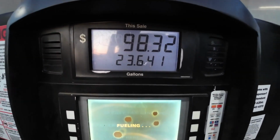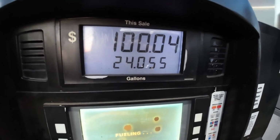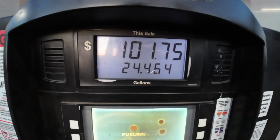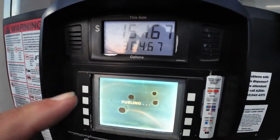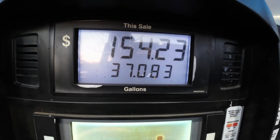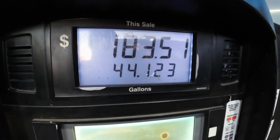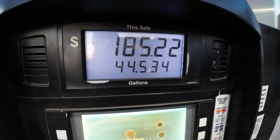And there we are, just about halfway to our 200 bucks. We got 23, 24, close to about 24 gallons. So we will use that 200 bucks easy. Yeah, 150 bucks and still going strong. Still going, $183. Yeah, 44 gallons so far.